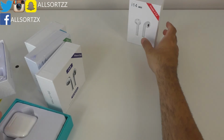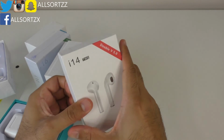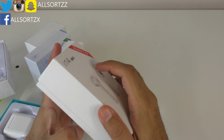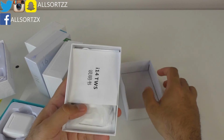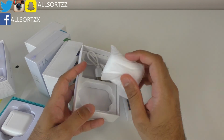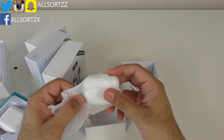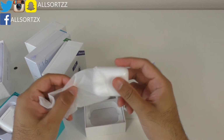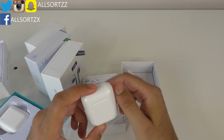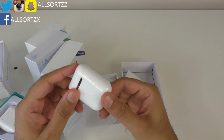So moving on to my last one is these i14s, double version 5.0, as they all are. Now every time I purchase one, i14s, i15s, I always thought, yeah, these are going to be better than the previous models, but they're all the same, to be honest. All they are doing is changing the numbers and leaving everything else the same. They all have the same touch controls as the previous ones, but they just changed the name on it. Look, everything looks the same.